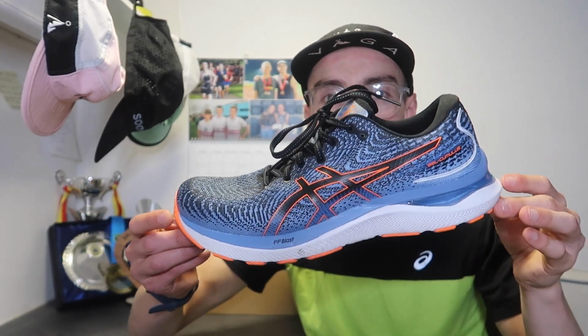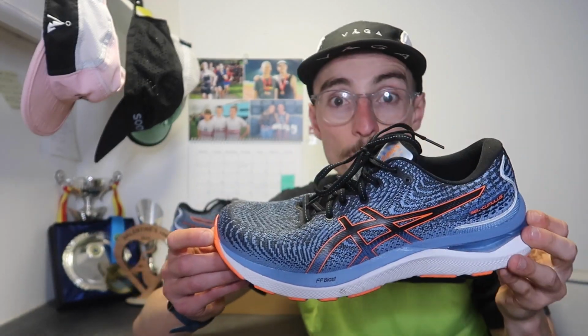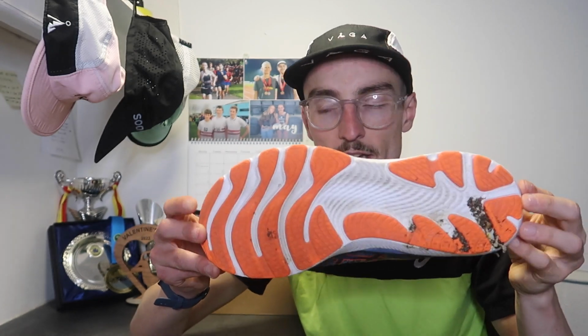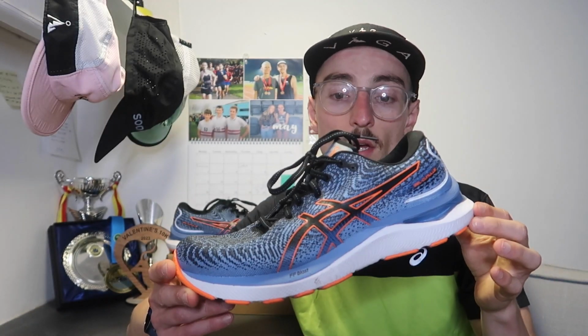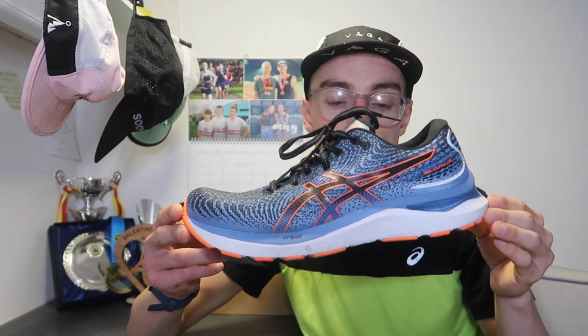Another one of my dislikes is just the overall look of this shoe. Now, to some people that probably doesn't matter, but I quite like my daily trainers, the shoes that I'm going to be wearing the most, to be on the good-looking side of things. You can't really wear this as a casual shoe. It's an out and out running shoe. But if that doesn't bother you, then there's no issue there in terms of how it looks.